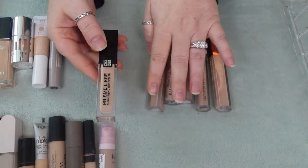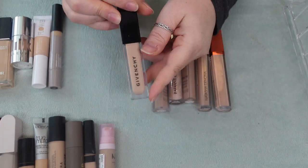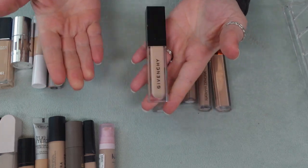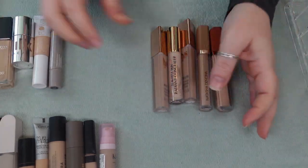I really like the Prisme Libre Skin Caring Concealer from Givenchy. I also have the foundation. I think they're both good. I think that my skin gets along with them, so I'm going to hold on to that one.